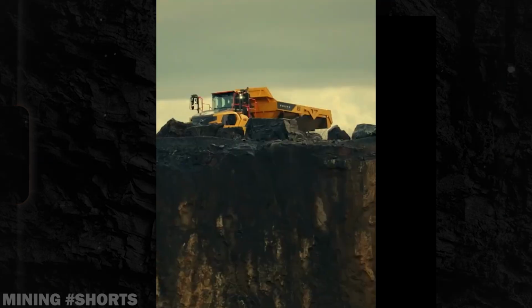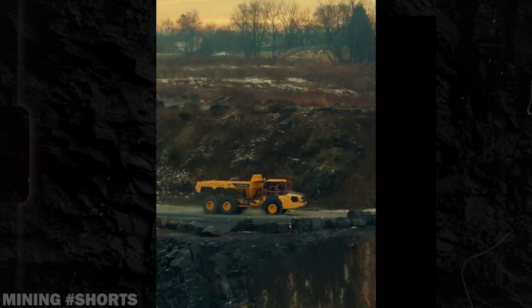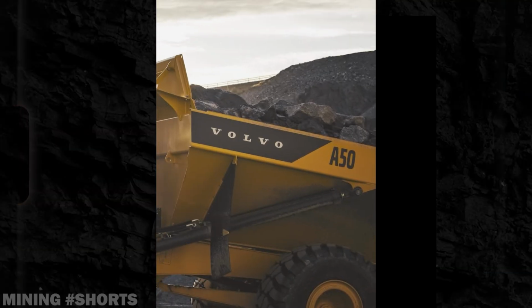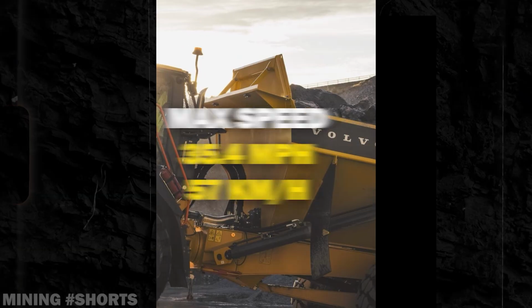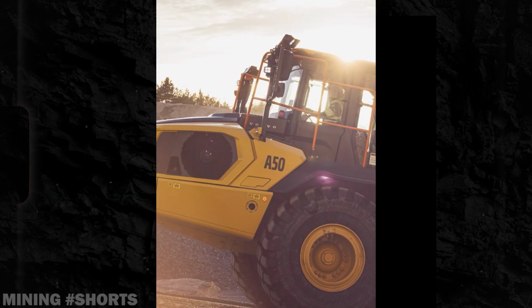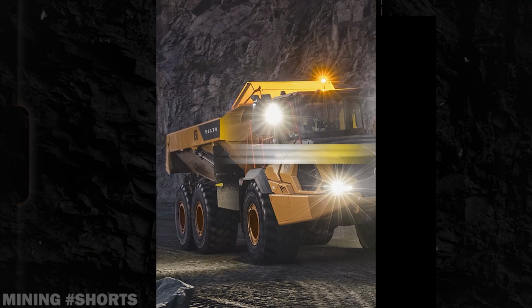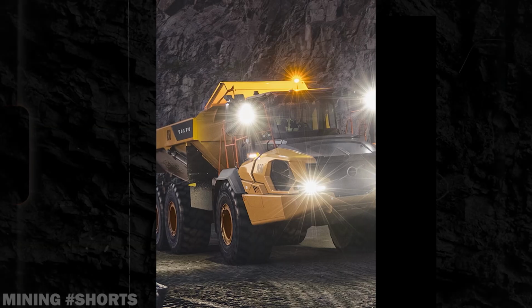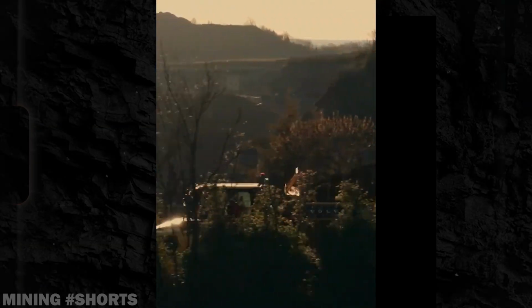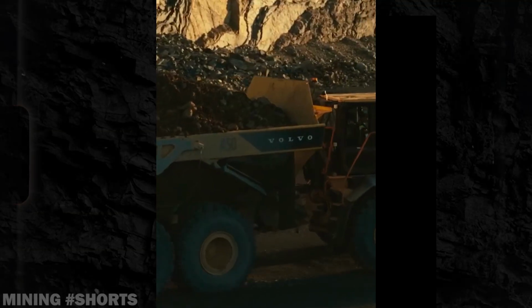The A50 features a fully hydraulic suspension, a concept Volvo has perfected, making it the only articulated hauler to use this technology. Additionally, it introduces an entirely new class of machine to the Volvo ADT lineup. Rated at 516 horsepower through a trusty D16J engine, the Volvo A50 comes with all the onboard technology you can think of and is said to deliver unbeatable off-road performance. So what do you think of this new puppy?